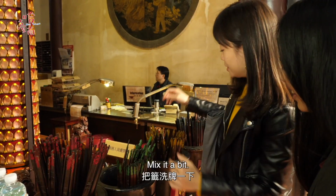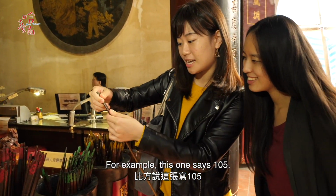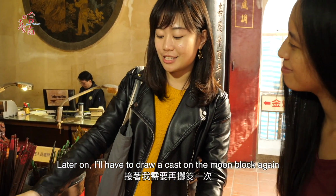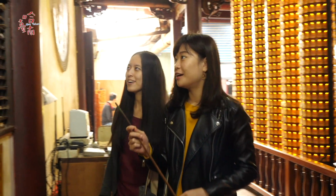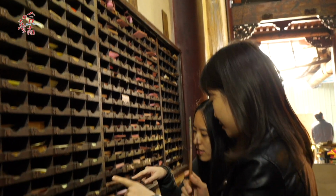Maybe we're gonna pick this one. Mix it a bit, right? Yeah. Okay. So for example, this one, it says 105. So later on, I'll have to draw a cast on the moon block again and see if this is the right one. So now we need to look for the ticket of 105. Okay. Which is 105. Ah, this one.